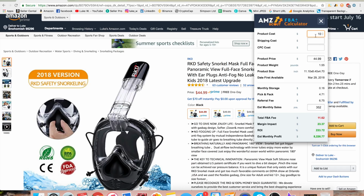called AMZ Scout. It's a free tool. You can plug it right into your Google Chrome browser and it will show you the actual profit margins. If you buy a product over at Alibaba for $5 and you're expecting to sell it for $25, the AMZ fee calculator will incorporate all of the Amazon fees.